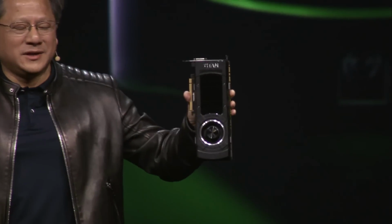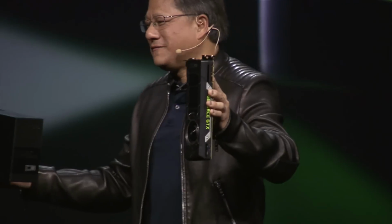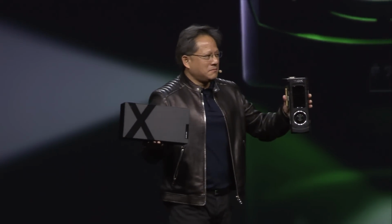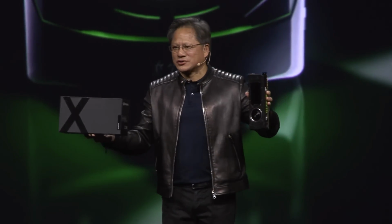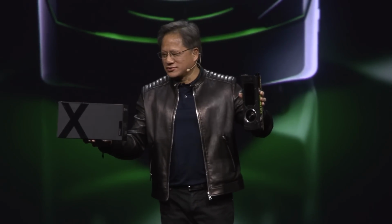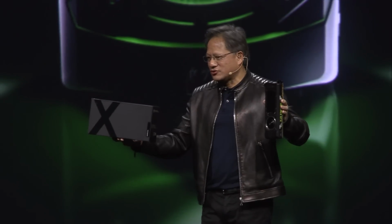Eight billion transistors. The first graphics chip we designed, called the Riva 128, was 4 million transistors. A small difference since then. This is 8 billion transistors. The team did just a fantastic job.